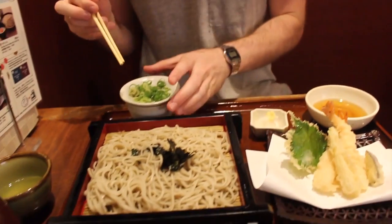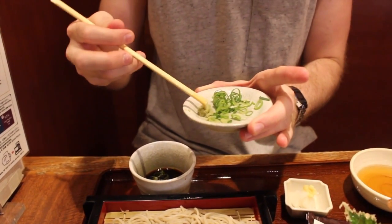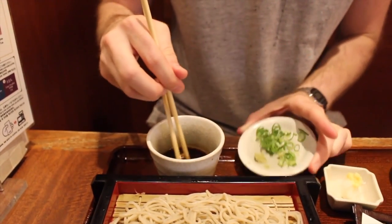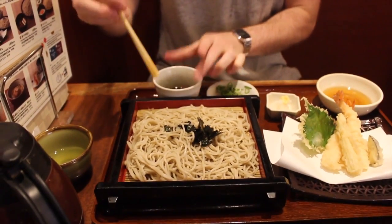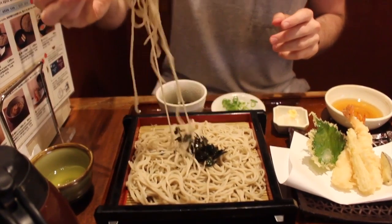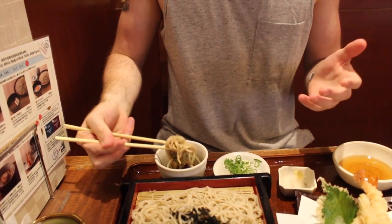But anyways, coming back to the sauce here, what you do is you're gonna take some of the green onion and then you put it in the sauce, and then you'll get however much wasabi you like. Pretty big on the wasabi, so I'm gonna take a pretty big chunk, and then you'll mix it together. So if you wanna look here, I don't know if you can focus on that. It's gonna look like that. And then what you do is come over to the soba and you get just a few noodles at a time. Let's see if I can get a decent amount. Yeah, that's pretty good. And then you'll soak it in the sauce. And then after that, you're good to go. So, before we eat, itadakimasu.